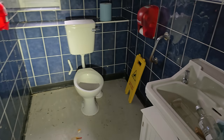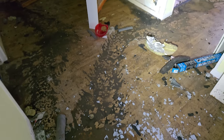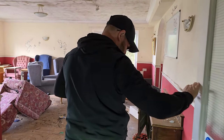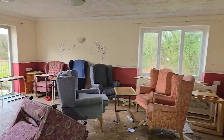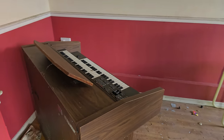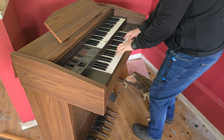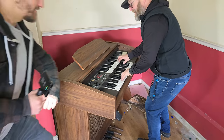All that blue. Oh, yeah. Really? Some sort of brown liquid all over the floor. Oh, wow. Communal room? Yeah, yeah. Wow. Oh, wow. Go on in, Ed. Shows your skills.